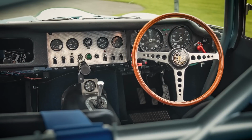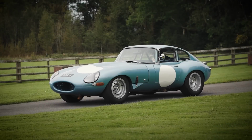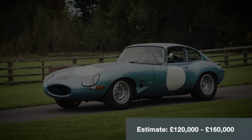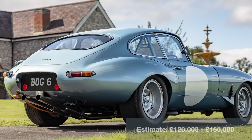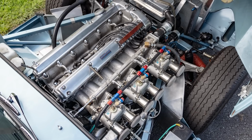It does still have an FIA historic technical passport, so could be put back to track use if somebody wanted, or as I say, enjoyed as the vendor has, as a seriously rapid and capable road car that will give many moderns a bit of a fright.